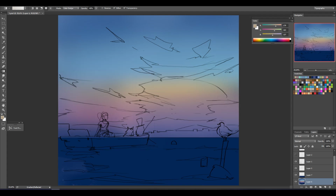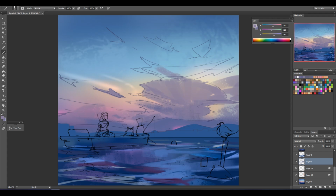And the earlier stages of the process is just trying to validate, is this idea or the story that I have in mind going to work with the colors and lighting scenario? And just keeping a really broad stroke. I'm not even focusing on any major details.